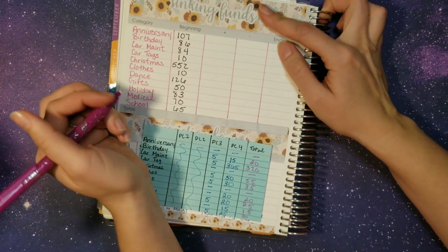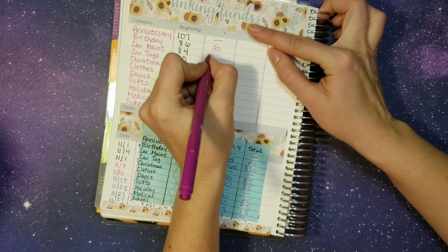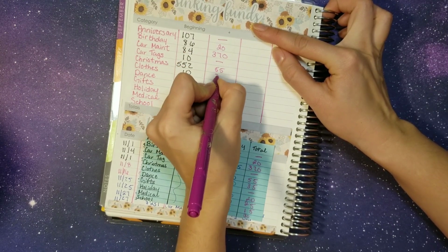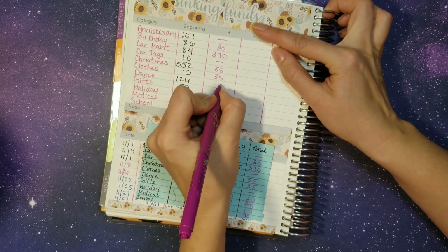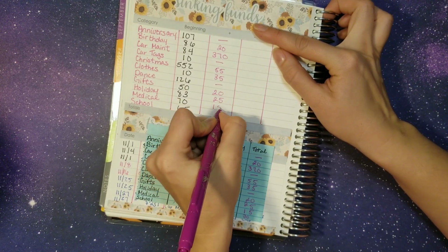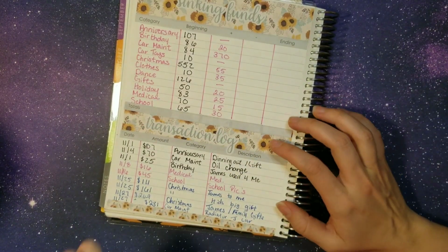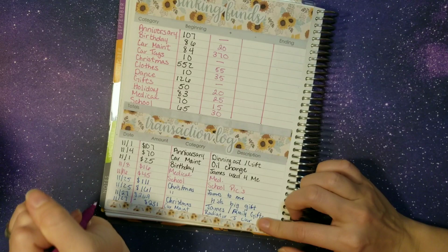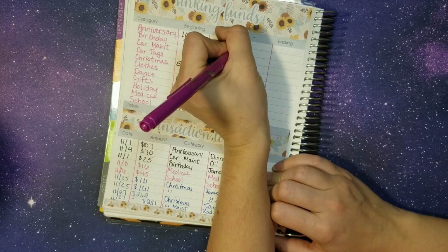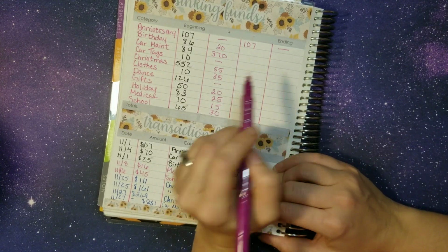So let's go ahead and fill it in up here. So 20, 370, nothing, 55, 35, nothing, 20, 25, 15, and 30. All right, so those are all the stuff that we've added to it. Now, if we take a look down here at our expenses for each of these categories, for anniversary, we ended up going on the 1st for our anniversary from October, so we zeroed out our anniversary.